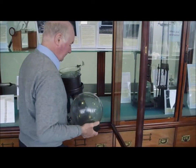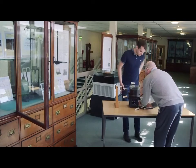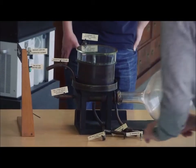C.T.R. Wilson is one of my great heroes. It turns out that we had very parallel career paths. Perhaps most important of the lot, we were both very keen mountain walkers. And of course, it was during his mountain experiences on the top of Ben Nevis that he began his work on the cloud chamber. The original experiments were intended to work out the conditions under which droplets would fall.